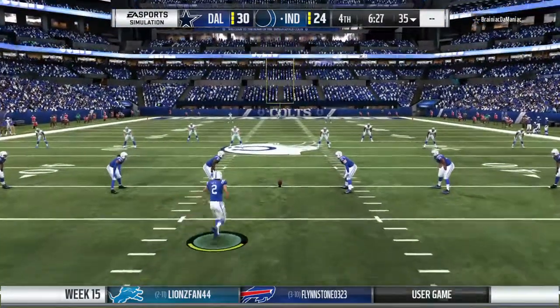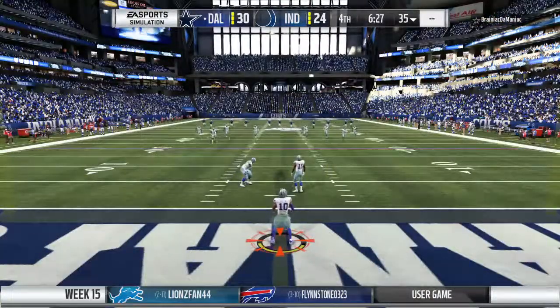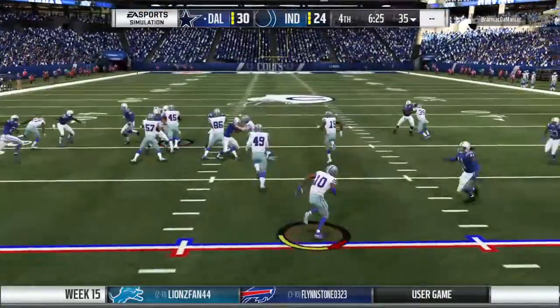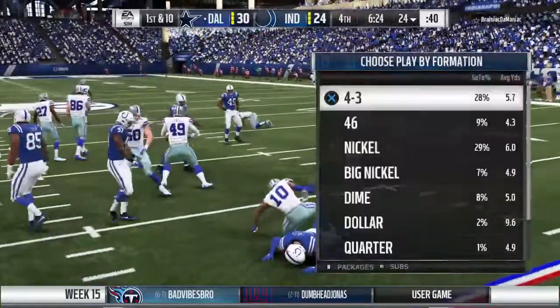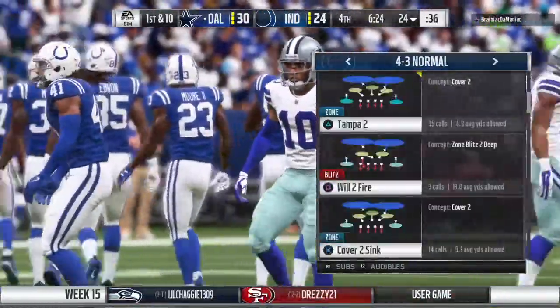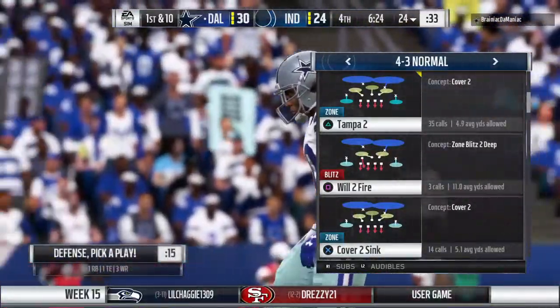So here comes the kickoff, and what now is just a 1-score, 6-point game. Fielded about a yard deep, and he'll be brought down at the 23, make it the 24-yard line. Here's the Dallas offense now heading back out onto the field. And last time they got 3 points, but it was a chip shot field goal.